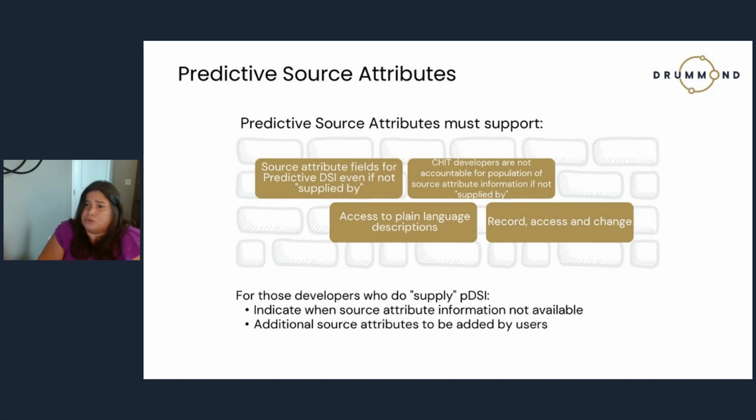For developers who do supply predictive DSI, at times those predictive DSIs will need to be evaluated for effectiveness, appropriateness, and validated, and therefore that information may not always be available. Therefore, developers must indicate when that information is not available. And users must have the ability to add additional source attributes in addition to the 31 that are required if necessary. Next slide, Eric.